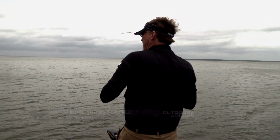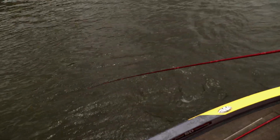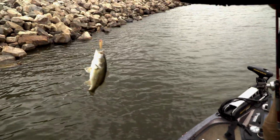Got him. That's so fun. Little poppers. Poppers on a dam. That's a great way to catch them. We're actually right here on Rayburn right now.